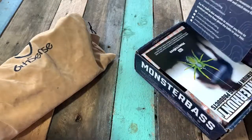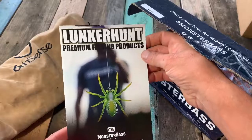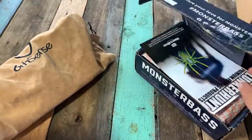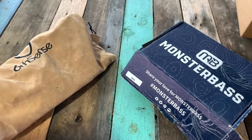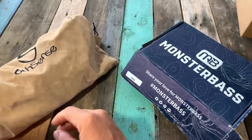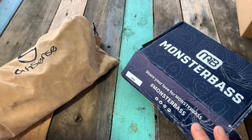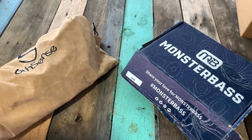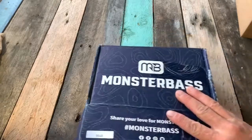Monsterbass this month is something a little different. This Monsterbass is taken over by Lunker Hunt. Now, Lunker Hunt makes some great products. So I think this month, having looked at both these boxes, this is probably the closest I've seen them come when they both hit up. They both are actually on the same page, and they both did a great job. But I'm going to crack them both open. We're going to start off with the Monsterbass box this month, and we are going to show you what they sent us.